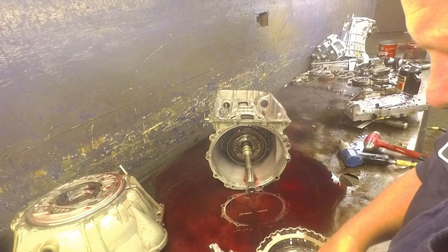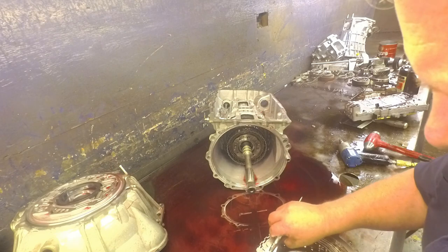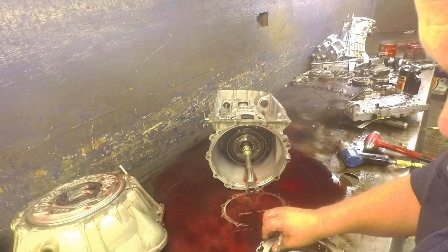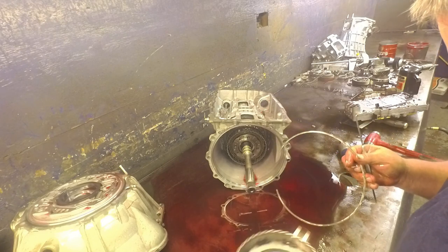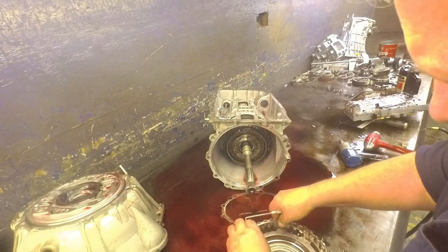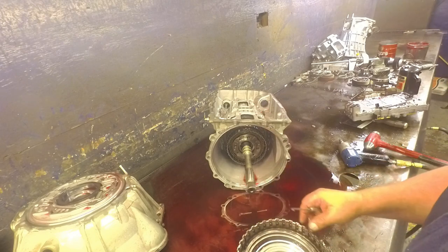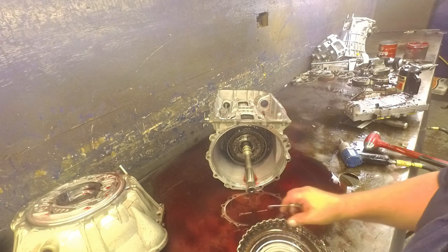Really don't expect to see anything with the clutches. It's a really good working unit. The torque converter has very minor, what almost looks like discoloration, but I don't know. It's not much, if it is any. And the radio's playing out there, so I'm not gonna be able to take you out there. I'll take you out there in the morning when nobody's here, and we'll take a look at that.